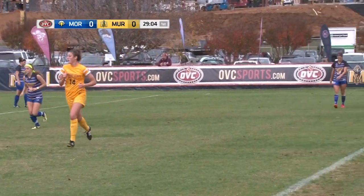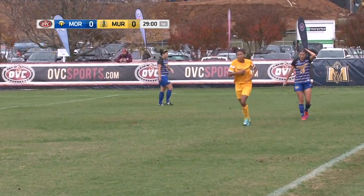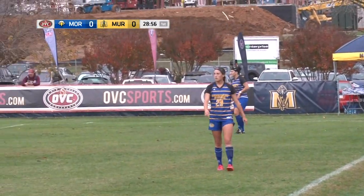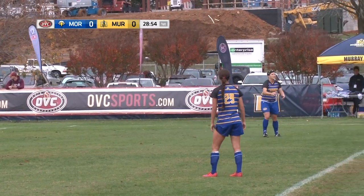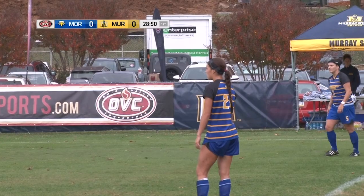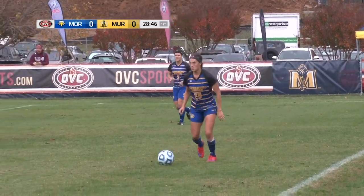Taylor Stevens has really started to get a hold of this game by herself, sitting in the attacking midfield position there. She's kind of pulling all the strings now for Murray State, and that's a dangerous thing for Morehead. If she gets on the ball and is able to control the rhythm of the game, it's going to be a long day. They need to make sure they get a hold of her right now.